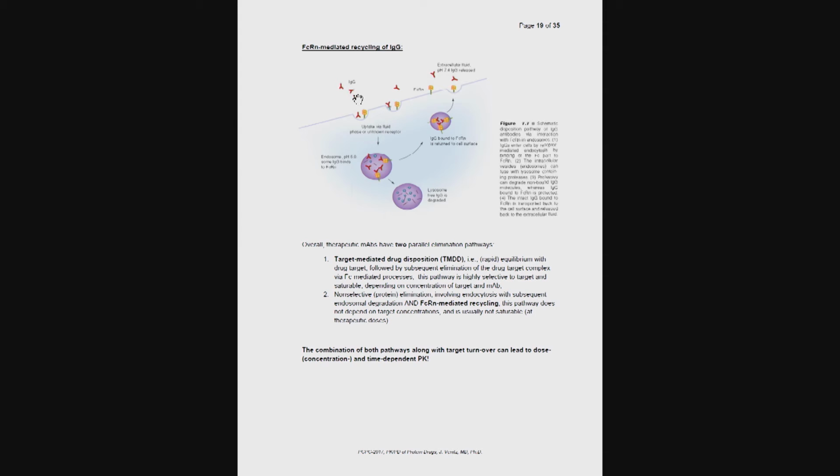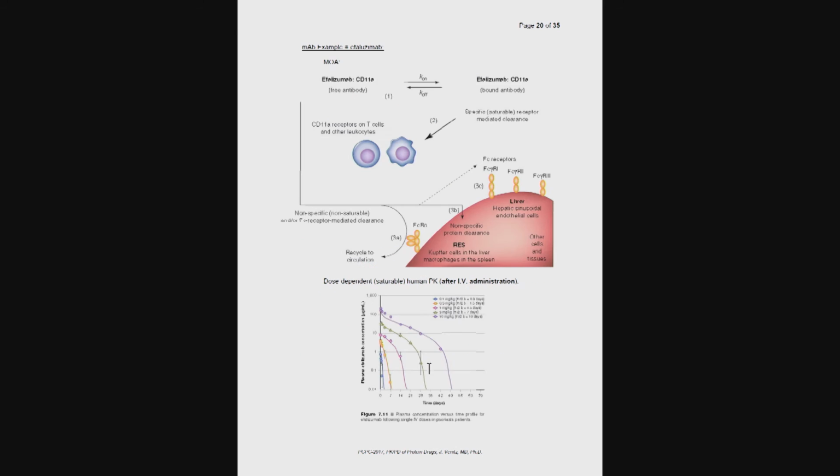However, something that I didn't point out here that I want to point out verbally is that this process happens not only for monoclonals but also for endogenous IgG. So you have endogenous IgG, the patient's IgG, potentially at least, compete with monoclonal antibodies for those binding sites, which then could prevent them from being recycled. The reason why this is important from a kinetic point of view, the combination of those pathways, along with the fact that the target itself changes over time, means that there is a potential for dose and time-dependent pharmacokinetics.